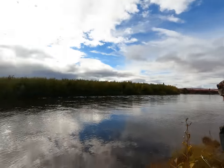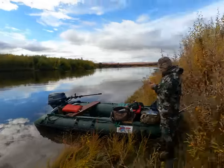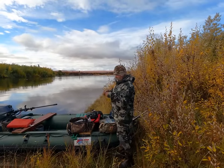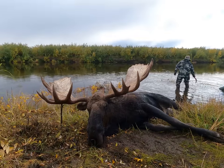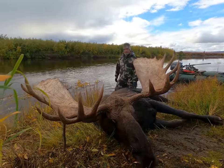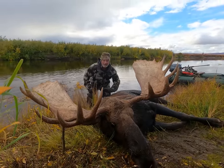Close to the river for us. That's the way we like them. Doing his tag first thing. Yeah, look at that. Four pictures before we got it. There we go.